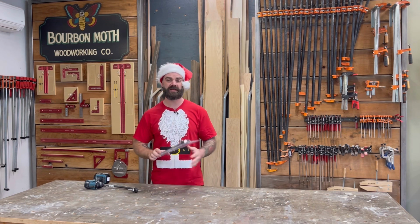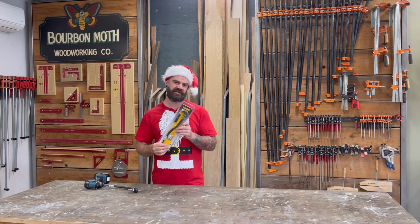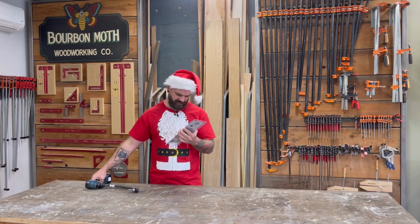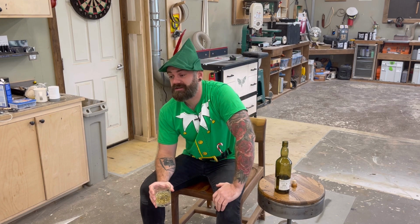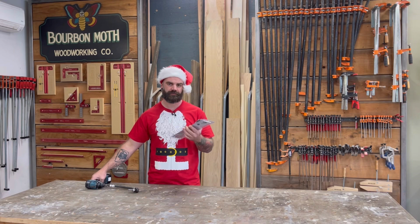All right, the next Christmas gift item is this sweet drilly attachment thingamabobber. I don't even know what this thing's actually called. Oh my gosh, it's painful. It is honestly painful. It's a right angle flexible driving shaft. Gosh, what an idiot. Well, there you go.